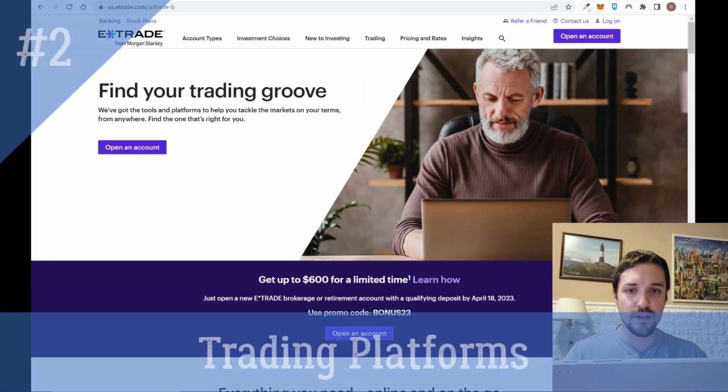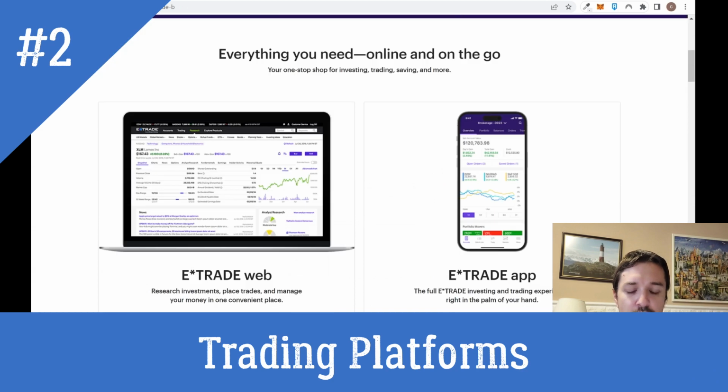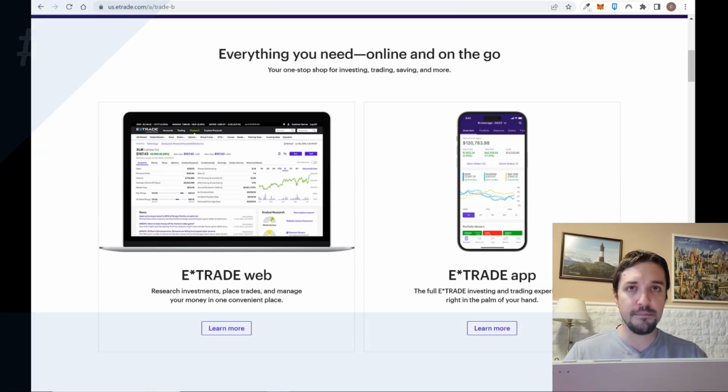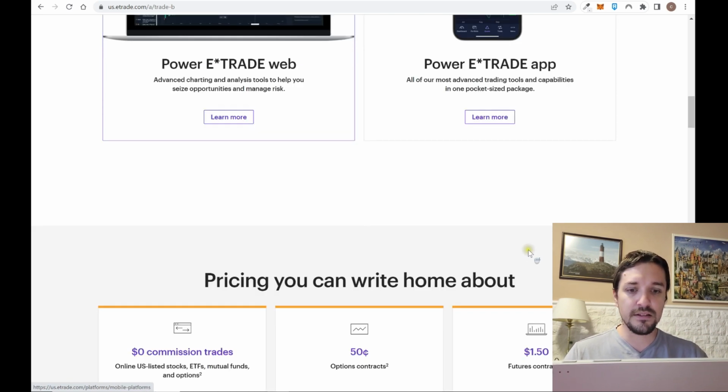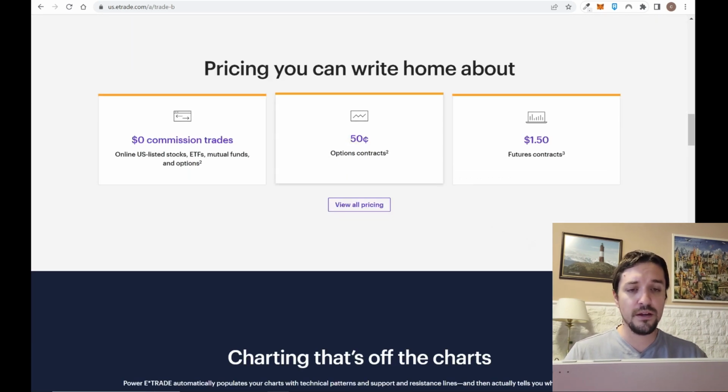If we talk about different platforms, you can choose between E-Trade website or E-Trade app. In my opinion, it's always more useful to use the website because in that way you can focus more on trading. But if you need more tools, for example, if you want to invest short term using technical analysis, you also have the possibility to use Power E-Trade that has more features to analyze the market, to introduce different indicators, oscillators that we are going to explain later. If you trade with options, you are going to pay 50 cents per contract and futures $1.5.